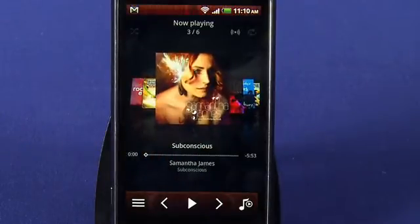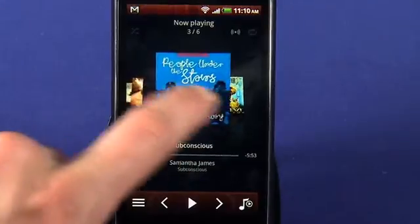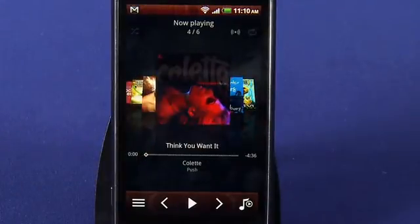Anyone who's used Android for a while will know that the stock Music app on Android is kind of lame. So you're really going to want to go in anytime you have a stock Android device and find a music player that actually offers a little bit more visual flair and a little bit easier way to interact with your music. I like the fact that HTC has thought of that and offered just a better way to interact with your music.